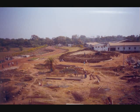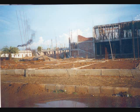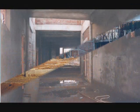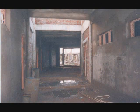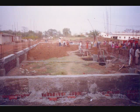The top view from the academic block, and this is the construction of the guard room in front of the campus. Further, the lab block under process. I was telling about the lab block that this architecture is very important because it is spherical in shape and hemispherical, elliptical in shape, both. The combination is very rare and the construction is very tedious.